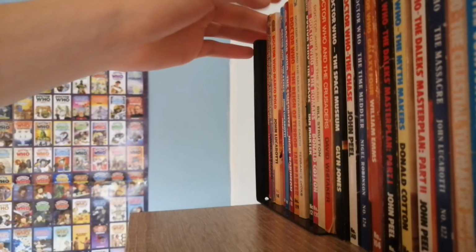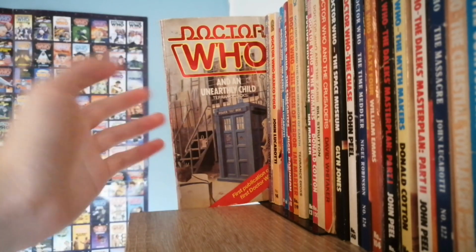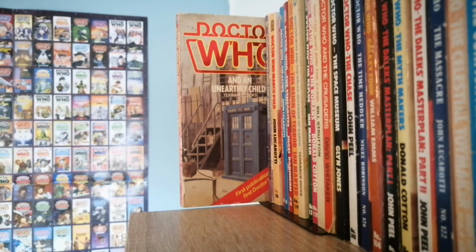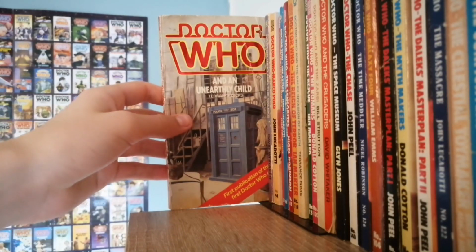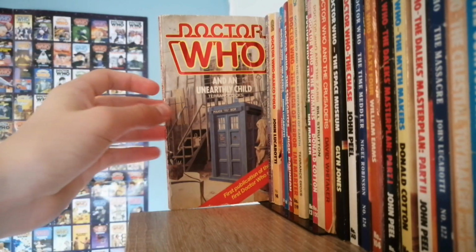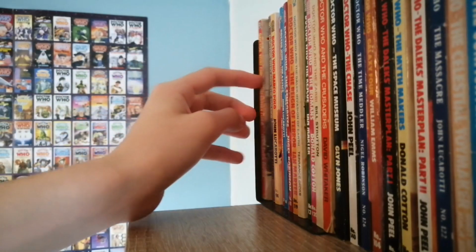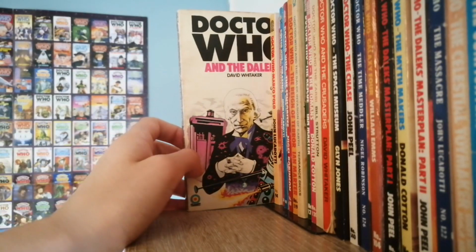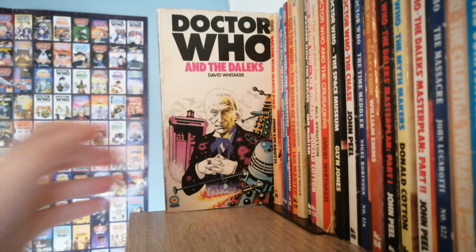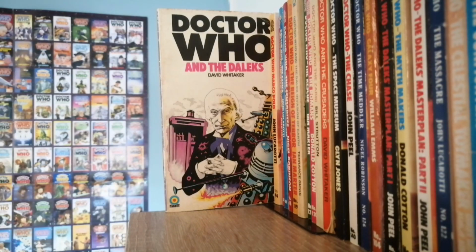So kicking off the Target book collection, we have An Unearthly Child, a great book. Not that I've read it, because I did get to one very recently, but it's a lovely one to have. Relatively rare, I would say. You can get it for about a tenner. I think I paid about £6 for this, but very good. The Daleks, one of the OG Target books. It's got that classic cover there. I believe it's the first edition as well, which is just excellent.